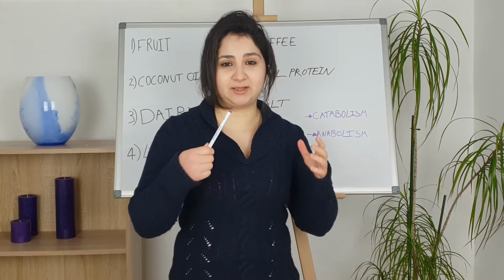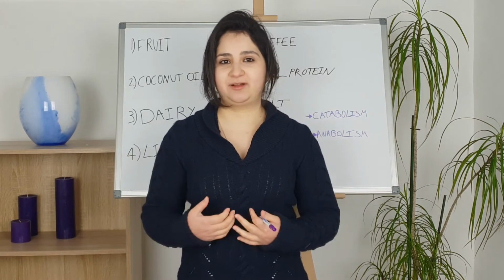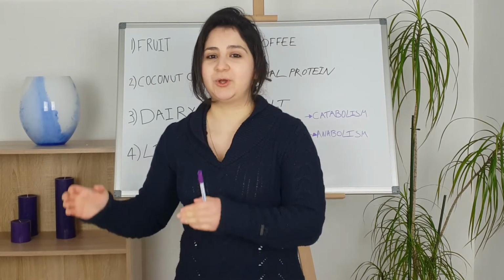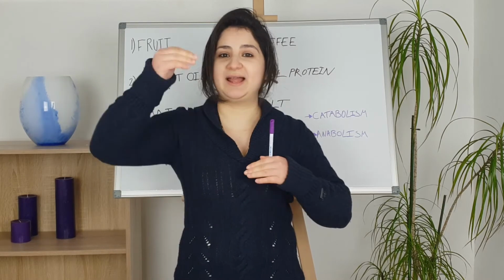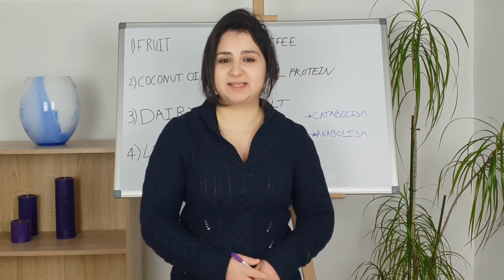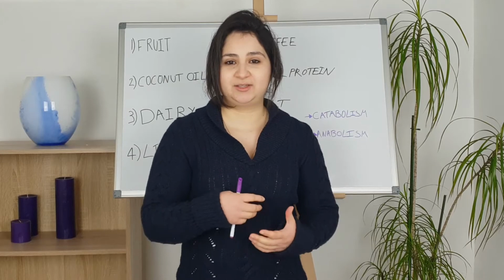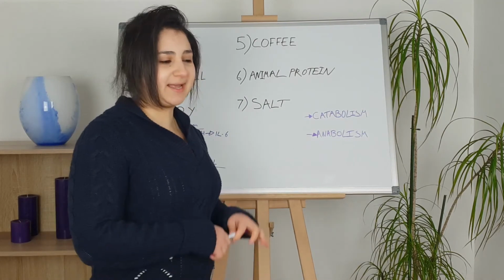So here's the thing. If you drink caffeine and your body doesn't have a tank full of fuel, you haven't nourished yourself enough, you haven't given your body the fuel, the glucose it needs to meet this rise in the metabolism and increase in the metabolic rate, then it's obvious that stress hormones will rise to get the body the nutrients it needs to meet this increase.